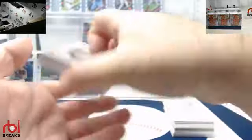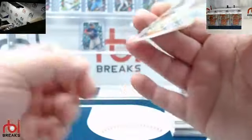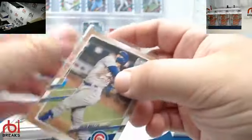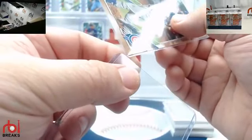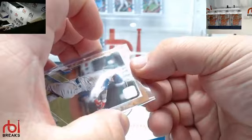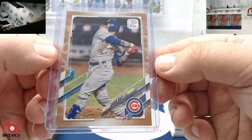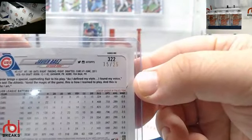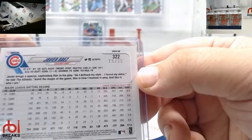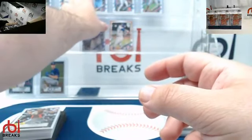That's a camo out of 25 for the Cubs. That's a nice card, Javy Baez. Camo. Again, low number. You hit a rookie like this, I don't want to put a number on it, but it's a four-figure card. Javy Baez camo for the Cubs, numbered 15 out of 25. Super low number. Great hit for the Cubs.